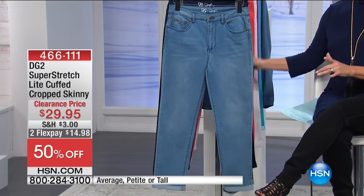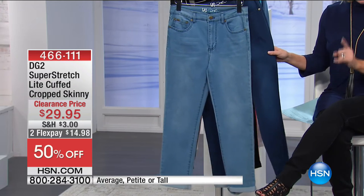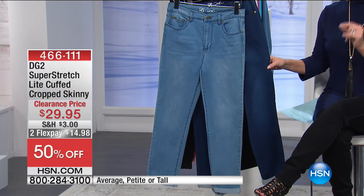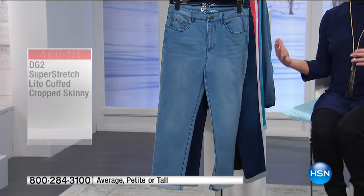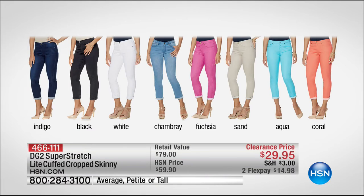And I think on this one, when we show you the colors that are available, we still have a majority of the brighter colors. I know in a lot of the silhouettes earlier, we had just the basics. We didn't have the colors. But in this one here, we have your classic indigo. We have it available in black, in white, in chambray. We have it available in fuchsia, sand, aqua, and coral. Is that right?